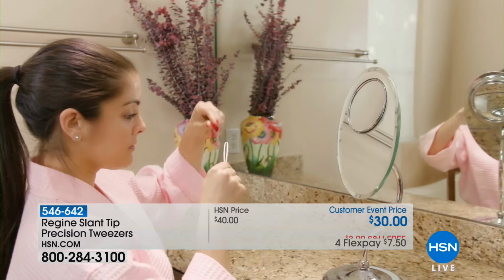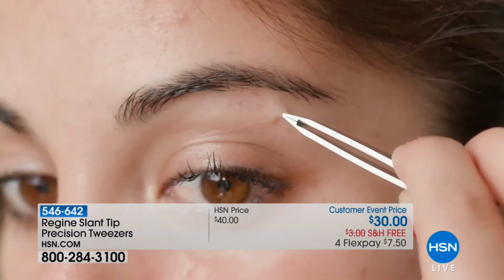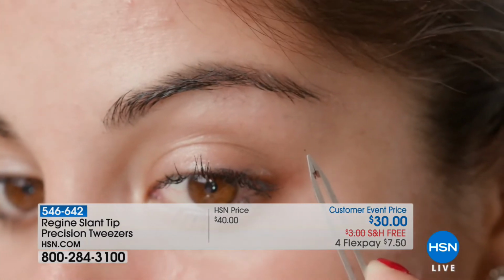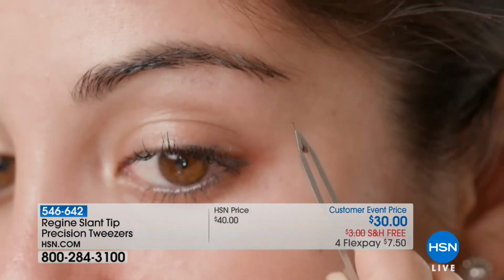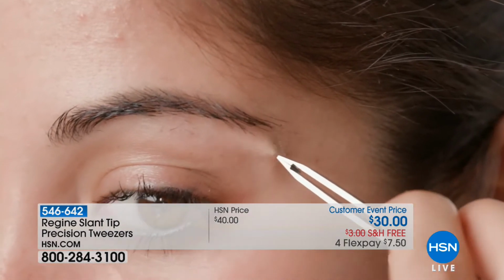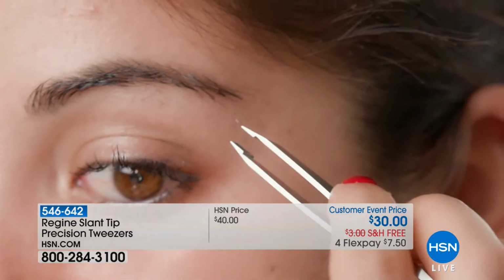One of my biggest, I don't want to say fetish, I just should say I'm a snob when it comes to having really good high quality tweezers. We've got them from Regine. This product is out of stock more often than it is in stock. Oh my gosh, did you see that?